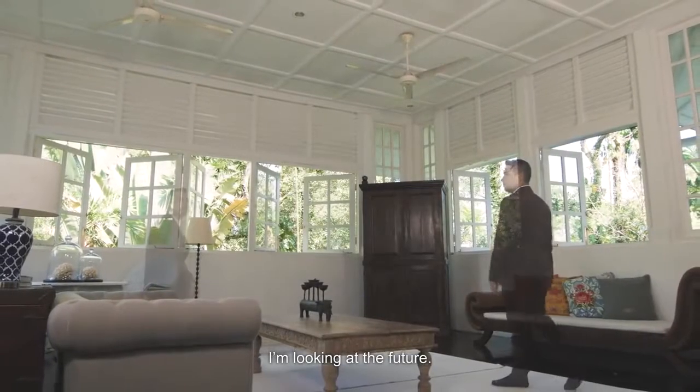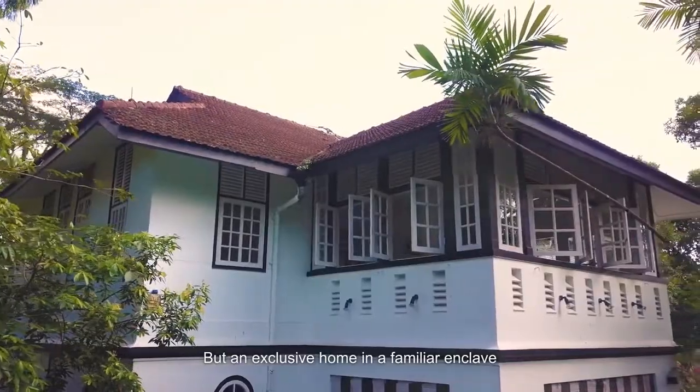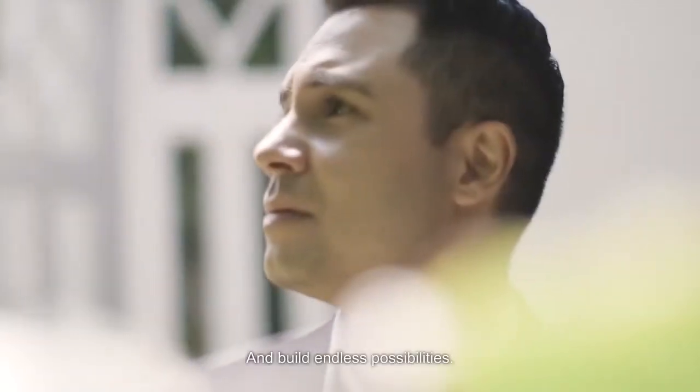I'm looking at the future. I'm not only investing in a property, but an exclusive home in a familiar enclave with memories I hold dearly. A home where I can chase dreams, cast aspirations, and build endless possibilities.